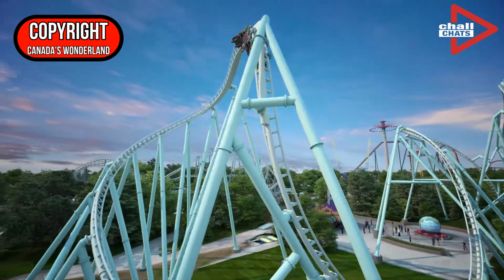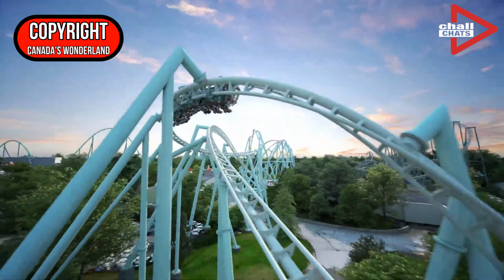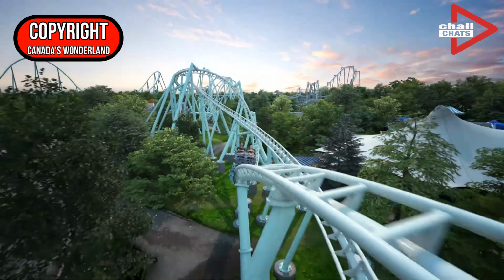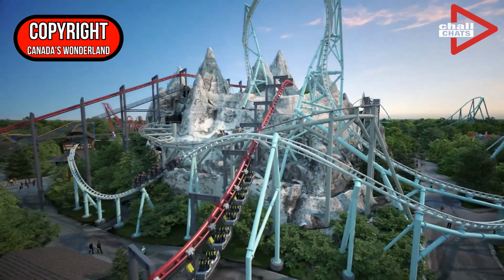Now then, what about the Premier Rides trains? There have been a lot of coaster enthusiasts that have been questioning whether this ride will have the comfort collars. However, as you see on the animation on your screen on YouTube, if you're watching this rather than listening to this news update, you can see the ride car does not have comfort collars.